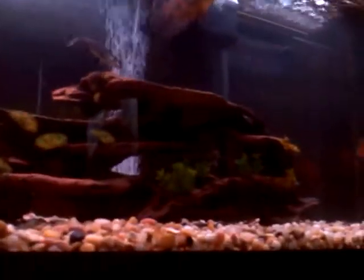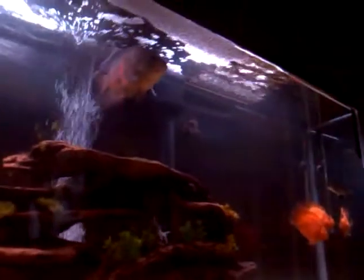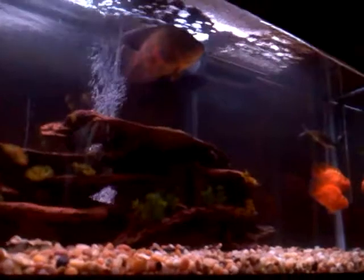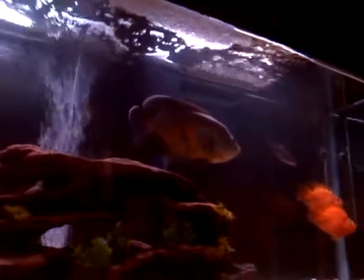Big boy is sitting up there in his spot. He's gone from hiding back behind the log where he used to sit when the water was really cloudy, to now he's dead center middle tank, just sitting there chilling. And that's been his spot for the past 2 days while the water's been nice and clear. And it's probably one of his favorite spots. He usually just swims around and checks me out, and then he'll swim away.